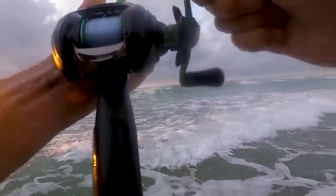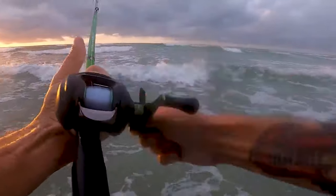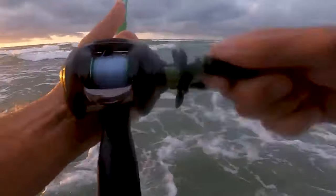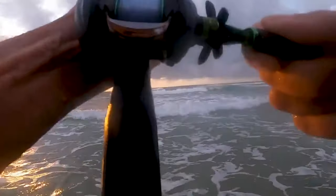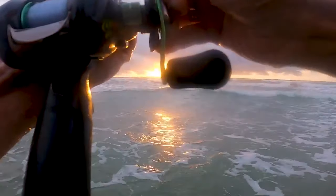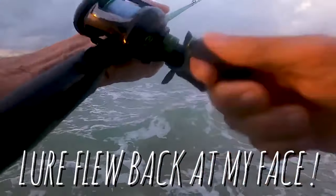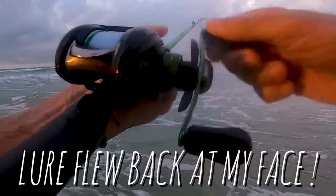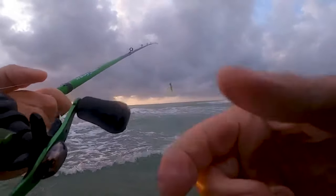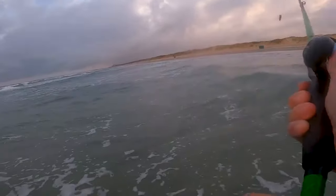Let's walk them to the shore. Got a wind out of the North Pole. That looks like a ladyfish. Ladyfish, ladyfish. Come on, buddy. Look at it, man. I love how these things fight. Shit. Damn. Holy hell, that was like a freaking torpedo, man. That was freaking awesome there, man. Smart ass fish, let me tell you guys.